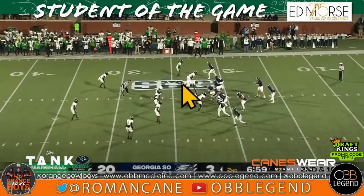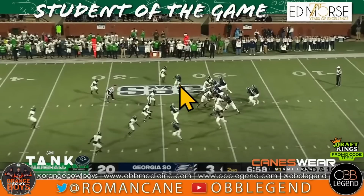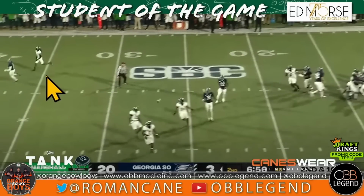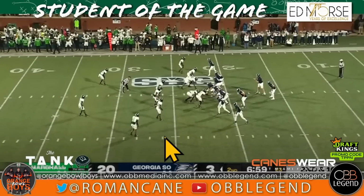Let's pay attention to the boundary corner first. Once he sees the shallow release, notice what he does. He passes it off. Eyes to the quarterback, but there's a good indication here. If somebody's leaving my side of the field, good chance somebody's coming. Watch his eyes, picks it up, finds a post from the opposite side of the field that was coming in his direction. Great wherewithal.